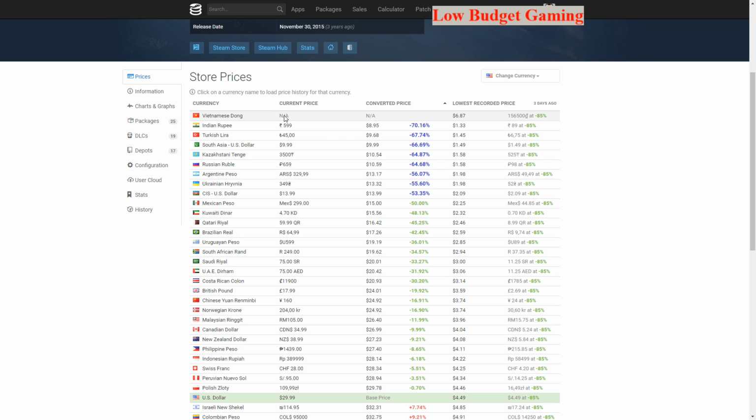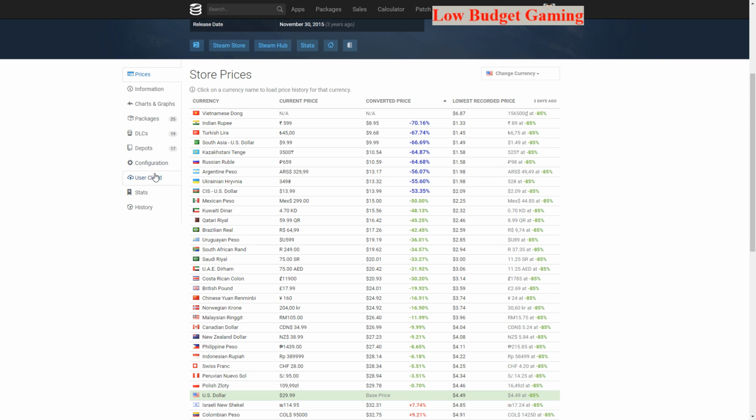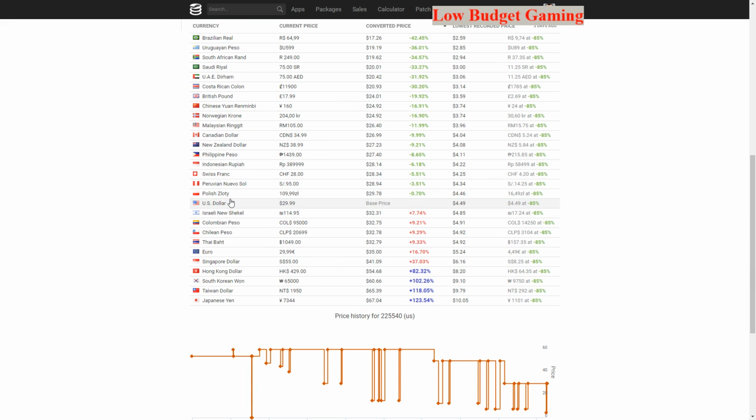Current price, I don't know, they haven't added it here, but the lowest recorded is 680. So it's probably not the cheapest. India is probably cheapest. 599 is the base price, which converts to 895, and the lowest it has been is 89, which was I think just this weekend. So 133. If you look at the base value in US dollars, 29.99.